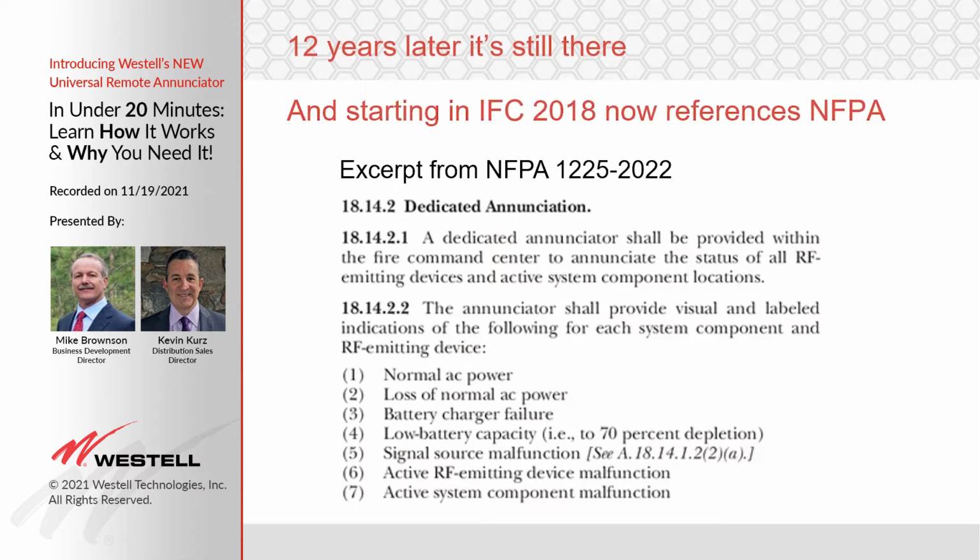I know a lot of AHJs out there are really focused on using the IFC code. Well, in 2018 IFC, they now started referencing NFPA 72 and 1221, which, yes, you got it, mandates dedicated remote annunciators. So we're seeing a lot of interest within the industry for basically a remote annunciator solution that's universal, that's easier to install. And what we came up with was our solution.